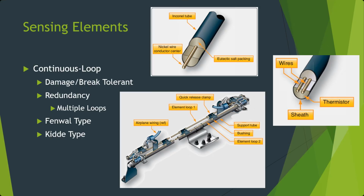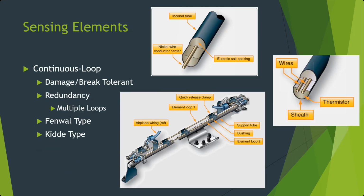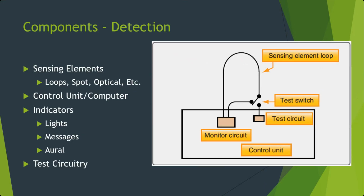And so that is grounded. The Inconel tube on the outside is grounded. And then the nickel wire on the inside is what's connected here in this monitor circuit. Okay. And so what happens is, as this eutectic salt heats up, its conductivity will increase to the point where there will be continuity between the nickel wire and the Inconel tube on the outside. Essentially, that nickel wire will see a ground applied to it. So on here, if a ground gets applied to this, that tells the monitor circuit that somewhere along this sensing element, it's gotten hot.